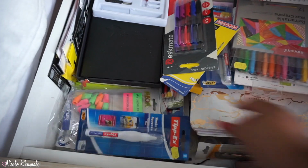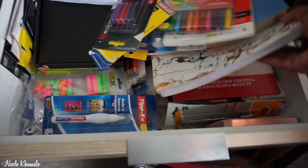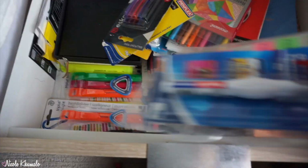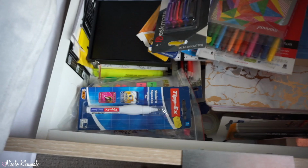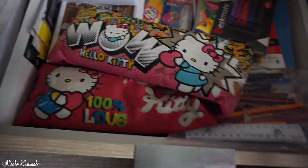Tons of like books. I have this book that I used last year for university, like for what, a week before we closed. And then I have exam pads down here and another book down there. So this drawer is packed to the brim. I have highlighters, lots of little books. That's a bullet journal, which I've never used. So yeah, my goal this year is to use the stationery that I have, because evidently I have a ton of it.